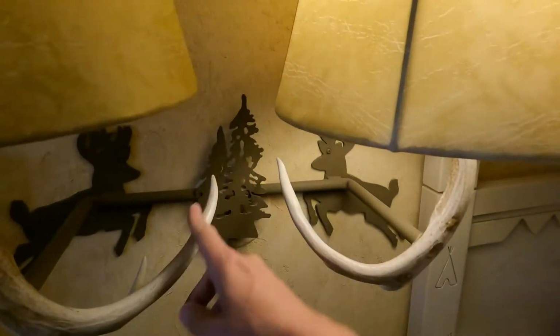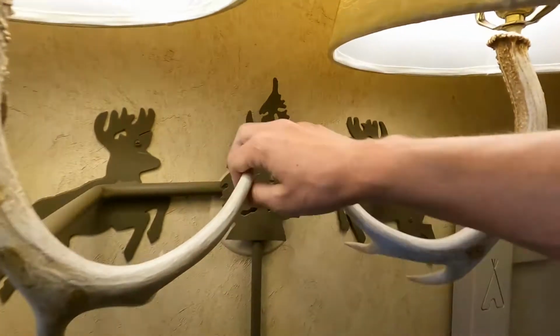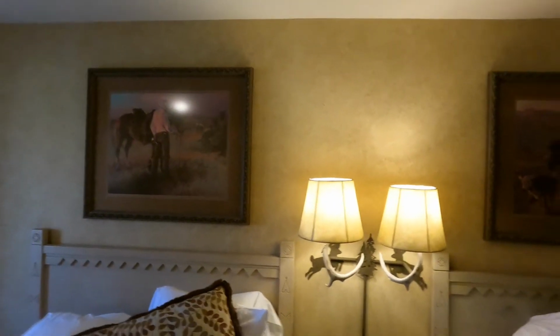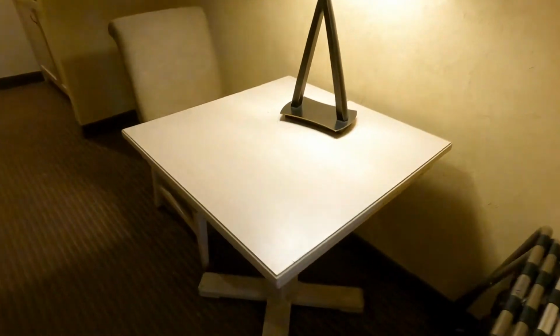It's kind of fun with the little antlers on the bottom here. Give it a little extra decor. You got 2 pictures right there, some horses and some cowboy type stuff there. And then coming on over here, you have your dining room table, and oh, these are the luggage racks.